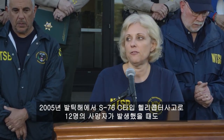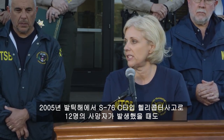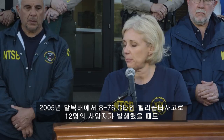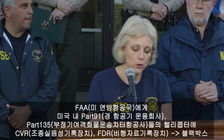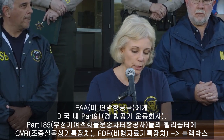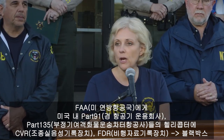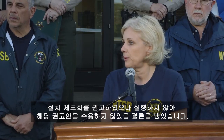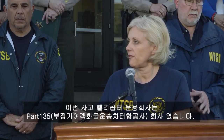In 2005, we assisted in an investigation involving an S-76C helicopter, which crashed in the Baltic Sea, killing 12 people. We issued a recommendation to the Federal Aviation Administration to require all rotorcraft operating under Parts 91 and 135 to be equipped with a CVR and an FDR. The FAA failed to implement that recommendation, so we closed that unacceptable. And for this accident, it was operating under Part 135 charter.